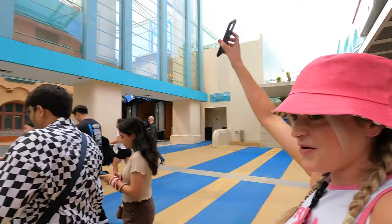So for those of you that don't know, this is Jess. I work with Jess, and we didn't realize that we'd be in Singapore at the same time together. So today we've come to Universal Studios. I'll go home tomorrow, but you've got lots planned. Absolutely. For tonight and tomorrow as well.